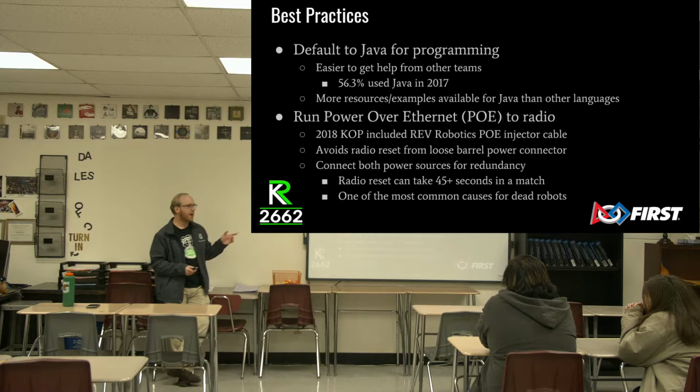So if you use Java and then you have an issue at competition and need help from someone, you're more likely to get it. Like our team uses Java for programming, and I know we try to help people out when we can. I do programming for a job, but when someone comes with a question to me about LabVIEW, I go look at their screen and I'm not very helpful at it because I don't know it very well. There's also more examples, like when you look at the WPI website, most of their stuff is written for Java. So the code that you can copy and paste and just use as a starting point is usually written in Java.